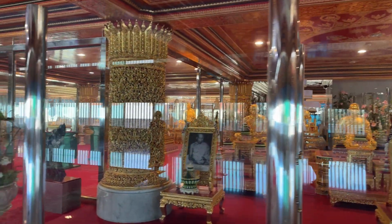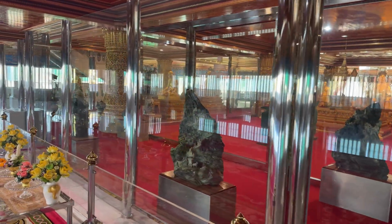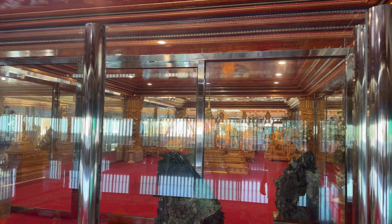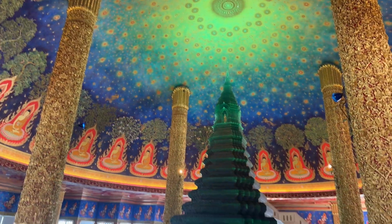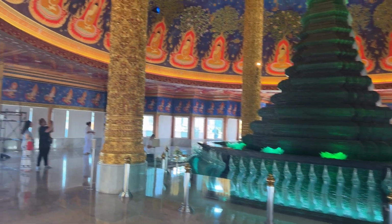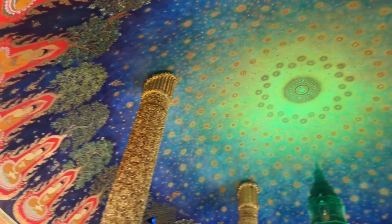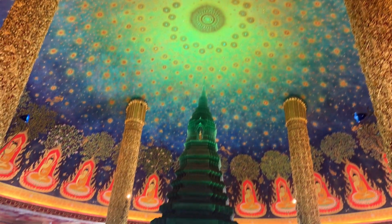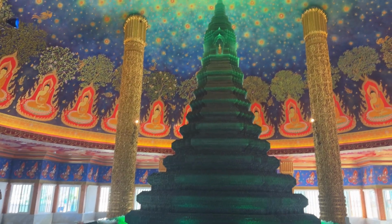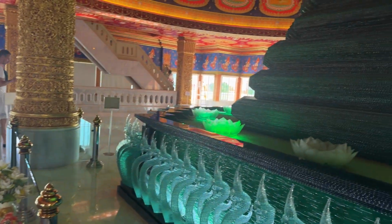And here they have this glass display. They call this the memory hall. It has the old abbots of this temple. You can't hardly see, there's so much reflection. And this is the one with the crystal up top. And this is fantastic here. So you see the little dome is all painted. And it has the crystal chetty, or pagoda, that has the relic inside of it. And this is where the Thais come and pray, right here.